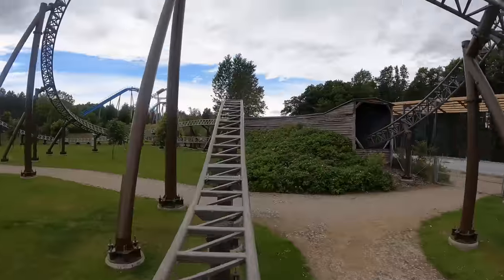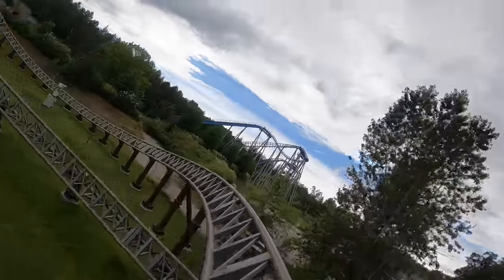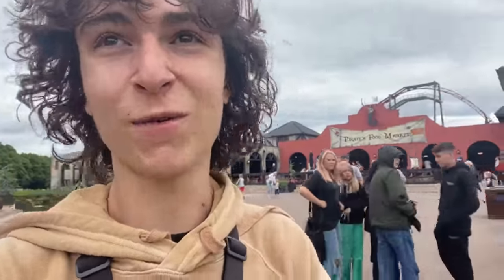Oh my gosh! Oh my god! Wow, let me say, Puritan in the very front was bonkers. That's exactly what I was hoping for. I don't know if it's gonna be better in the very back, because I do think it's warmed up quite a bit since when I first rode it. That was just so good though.